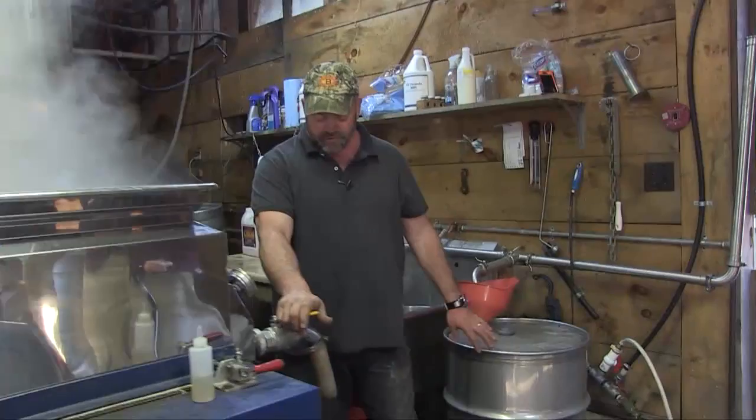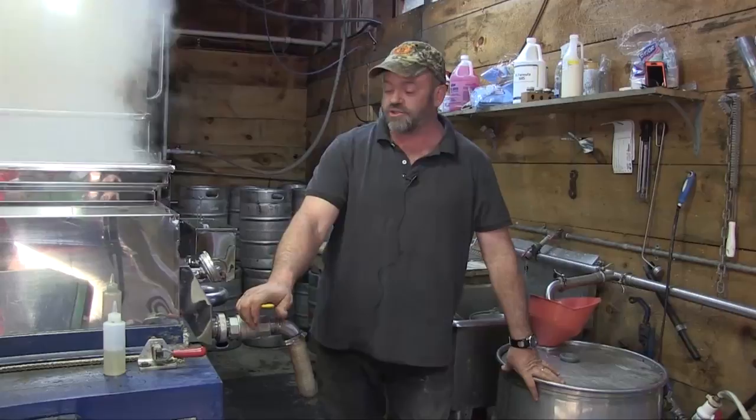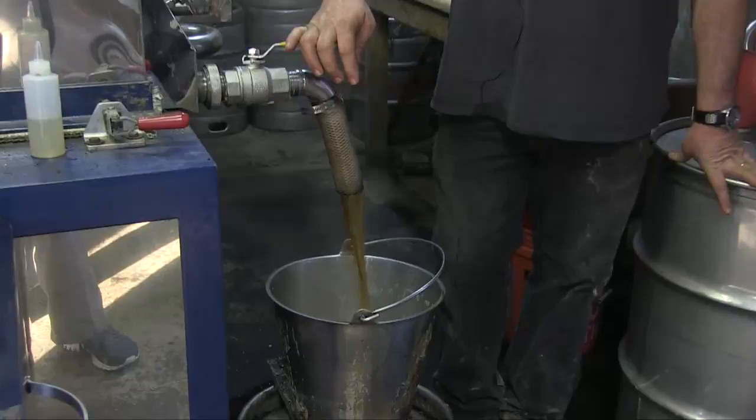So we do it manually. Some guys have automatic draw-off machines. I prefer to do it manually. I don't know why, call me old-fashioned or just plain old slow, but this batch is ready. So we'll take about 2 gallons off at a time.